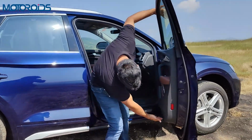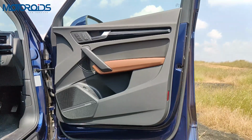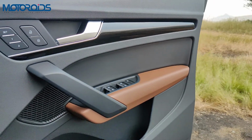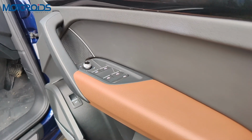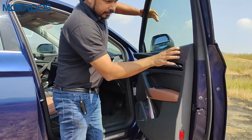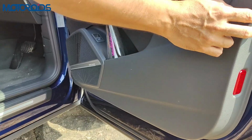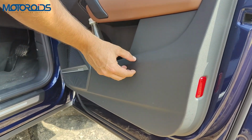There is a puddle lamp underneath, and apart from that, what you'll see here is a very nice piano black insert which has been introduced, and you have soft to touch materials including leather in places where your arms, your elbows, your hands are going to be in contact with the various panels. The upper part is of course soft to touch. This part where your arm will rest on the armrest is even softer, and even lower down the door panel, the quality of the plastic is soft to touch.